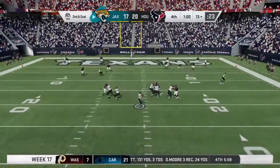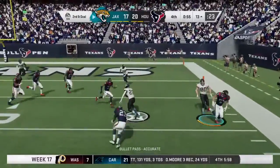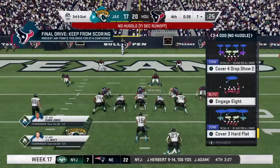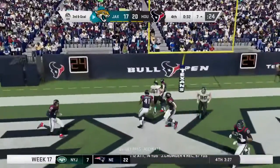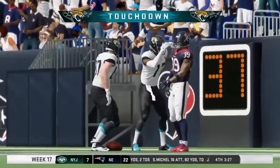Back to throw. That's to his running back, Leonard Fournette. And here he'll get it down to the 7. 5 yards that time on the completion. And now it's 3rd and goal. Back to throw. I'm a little surprised. And this is caught. Touchdown. And they've taken the lead here in the final minute.